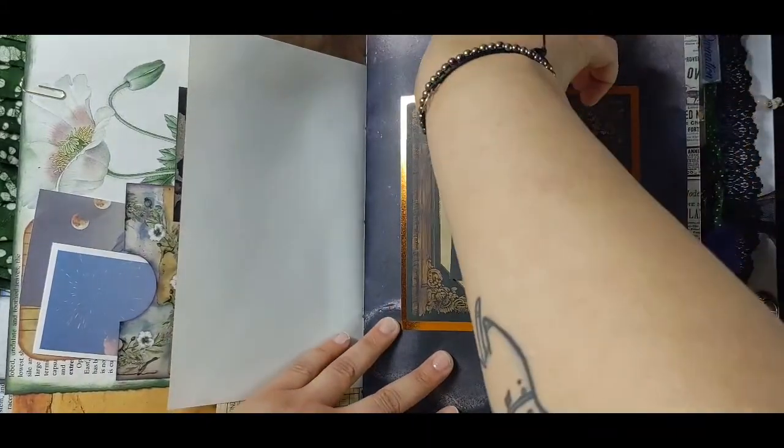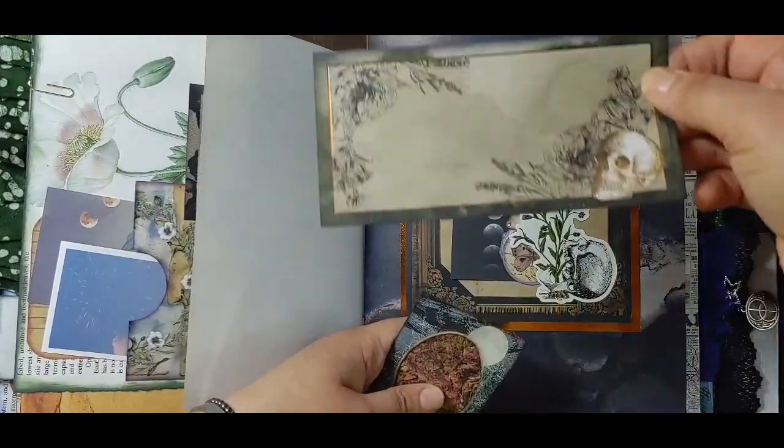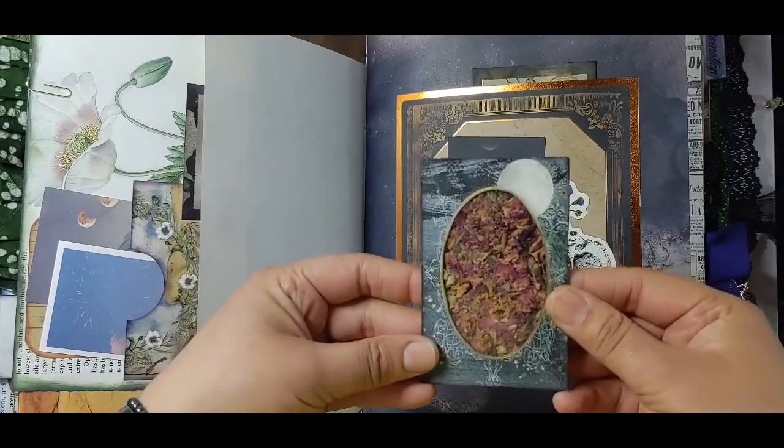And then this is a pocket. Inside is a large journaling card and rose petals.